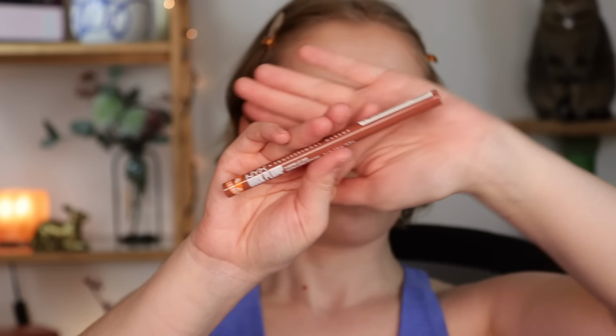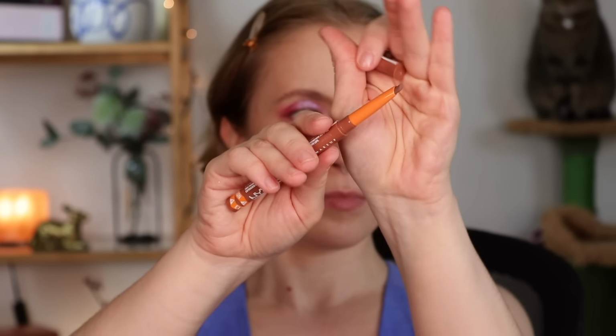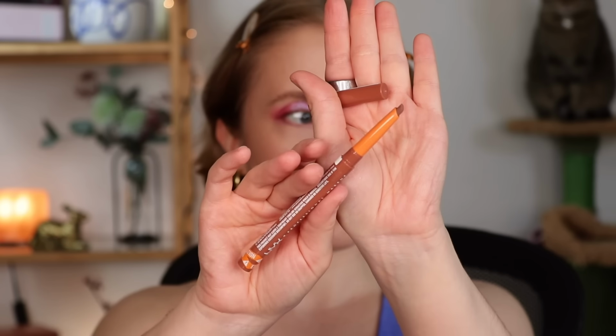I wasn't sure how I would feel about it, but this shade, Subtle Touch, is beautiful. I love this kind of soft, neutral brown shade. I love how blurring and blendable this lip pencil is. It's the kind of thing you can draw on and then press your lips together and it's blended. I love the oval shape that it has too. I feel like that makes it easier to get a nice defined Cupid's bow.